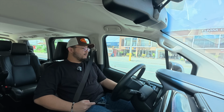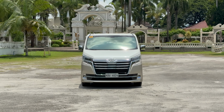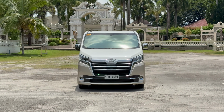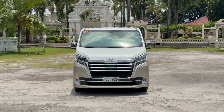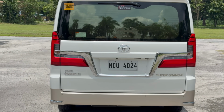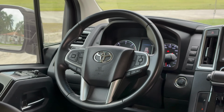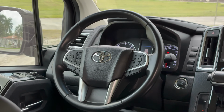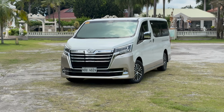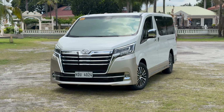Let's now wrap up this review. It was such a great experience to drive the Toyota Hiace Super Grandia. It felt kinda weird at the beginning because, well, it's a huge vehicle, but after a few minutes, its overwhelming size gets easily overshadowed by how easy it is to drive the car. And believe me, this one is such a pleasure to drive, and you should try one to fully understand the unique feeling inside the Super Grandia.